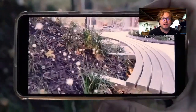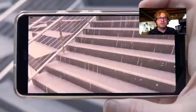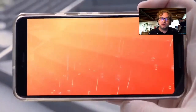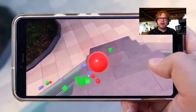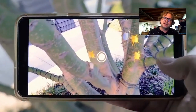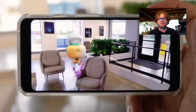And the same technology can be used for collision, which just means that we can put virtual objects on actual objects or hit actual objects. So it knows about the terrain and it knows about the objects that are there. So we can lay stuff on top of that and use it in our virtual experiences.